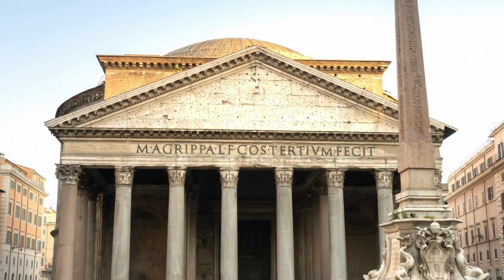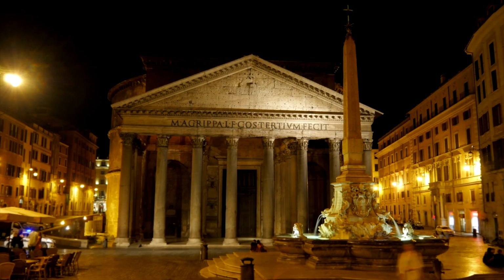The Pantheon is one of the most popular tourist attractions in Rome, and it's a great place to explore the history and culture of the city.